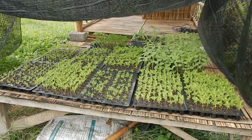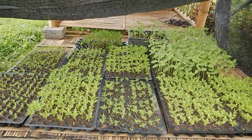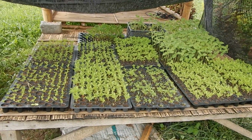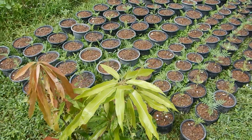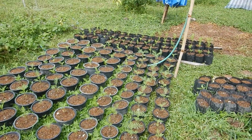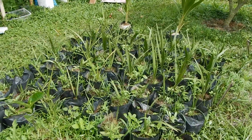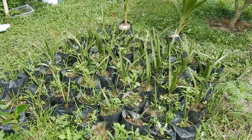Something a bit new is that we have a bit of nurseries, of flower nurseries. It's like an extra income for Lek. She's growing flowers. Date nursery. Here are the other dates. Some of them have already been planted in the land.